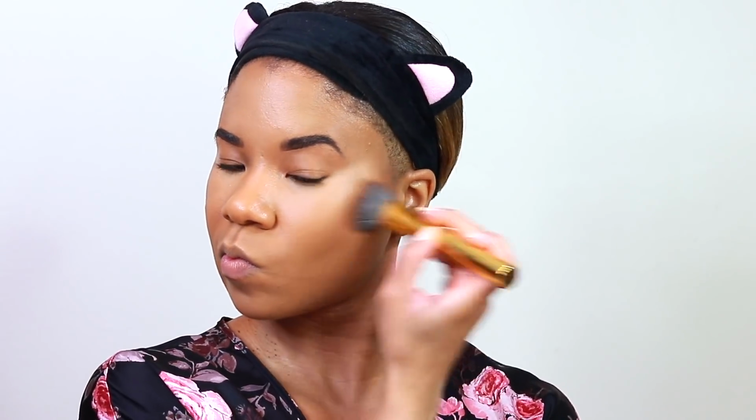I prefer to apply with a brush because when you get to drawing them lines, it's kind of harder to blend out to me. So I would recommend trying it this way. If you like to cream contour, check out the Fenty Matchsticks if you have not.